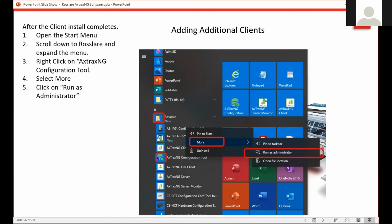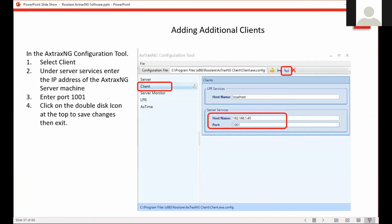You right-click on it once it's installed here. Go into your Start menu, right-click on the one for Configuration Tool, select More, and then select Run as Administrator. And that'll bring you up to this screen. You're going to go to Client. You're going to plug in the IP address of the server machine, not the panel, the server PC, and port 1001. Again, it's always the same port, 1001.